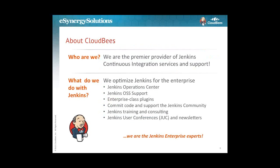So a little bit about CloudBees. Who are we? Well, we are the premier provider of Jenkins continuous integration services and support. So what do we do with Jenkins? Well, we optimize it for the enterprise. So we have a product called Jenkins Operations Center, which is like a master of masters. We provide support for the open source variant, and we have a series of enterprise class plugins which address the requirements of larger or more advanced customers.